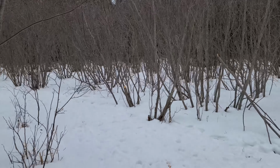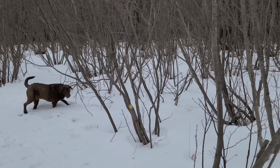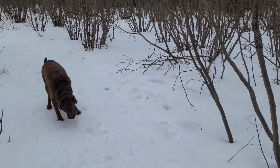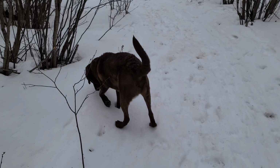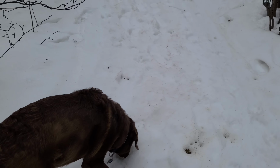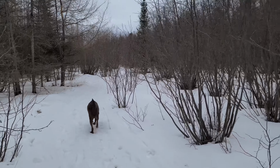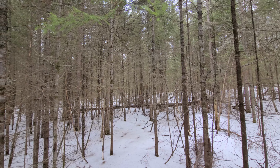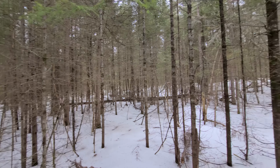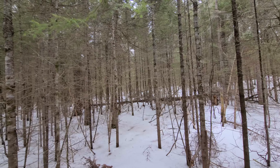Gage looked like he was on alert there. This is the exact spot where he has had a couple of freakouts, so I don't know. Just coming back past the creepy corner and the ravens are in there somewhere.